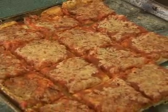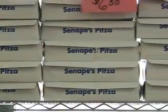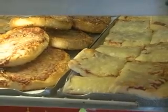If you're from the Hazleton area, you already know how delicious this stuff is. If not, you've got to try it. It's a unique take on pizza that is hard to find anywhere else.